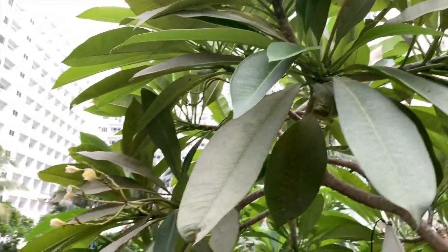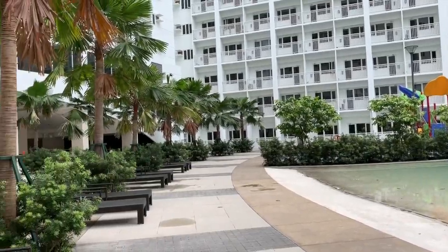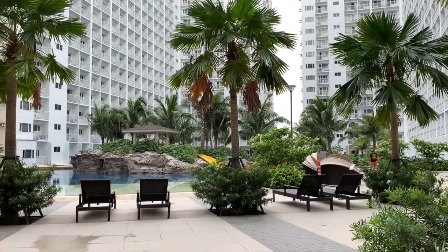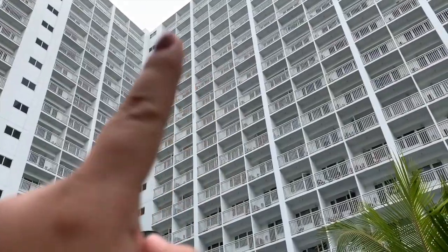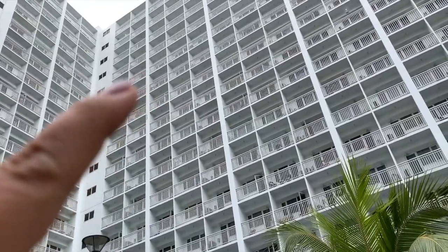Hi there. Today is currently a Saturday and today is touring day. Touring the place. Let's check if I could meet somebody from the property management office to see how it's going with the unit and just basically exploring around. There you go. That corner.